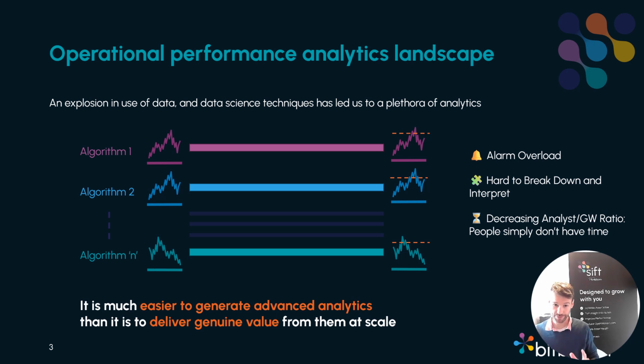So my thesis for this talk is that actually it's much easier at an industry level to generate advanced analytics than it is to deliver value from them at scale.